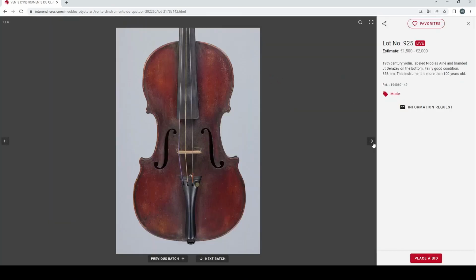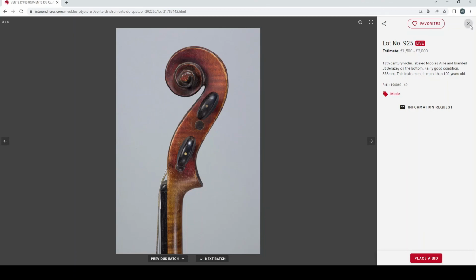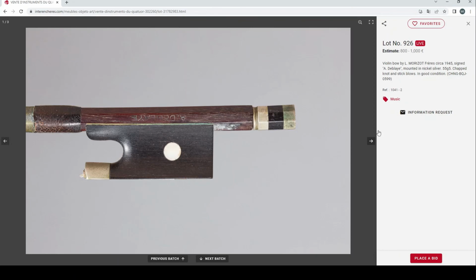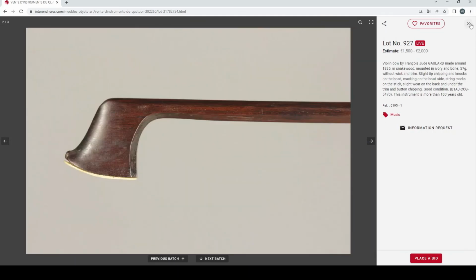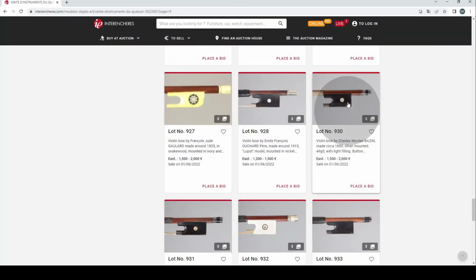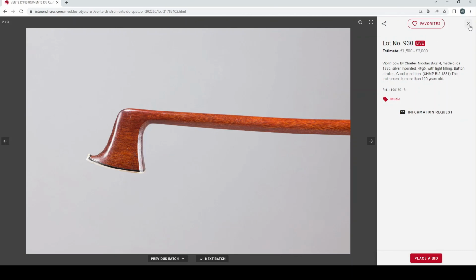A 19th century violin, labelled Nicholas Ain, branded J.T. Derazy on the bottom. Violin bow by L. Morizon. Violin bow by François Jude Goliard. Violin bow by Émile François Huchard. And a violin bow by Charles Nicolas Bazin.